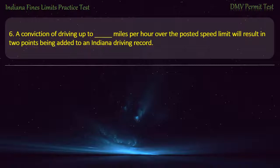Question 6. A conviction of driving up to miles per hour over the posted speed limit will result in 2 points being added to an Indiana driving record. 15, 20, 10, 25. Answer. 15.